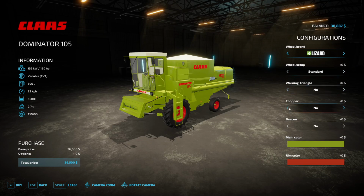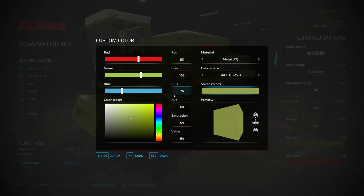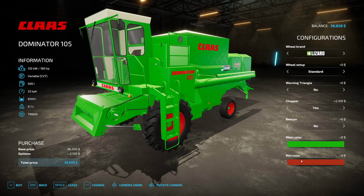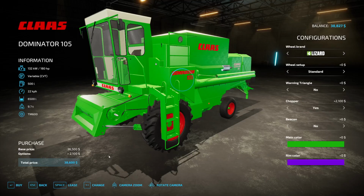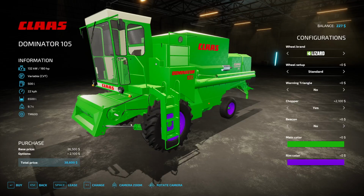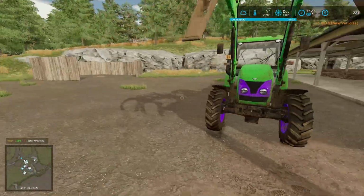Brand, a chopper, suppose, yes, probably leave the main colour as the green, but we'll pick the nice Cedar Major green. And just because I can, we'll change the wheel colour. $227 left. Although I do have a load of wood to sell, so all hope is not lost. But just hope this is a decent sell.